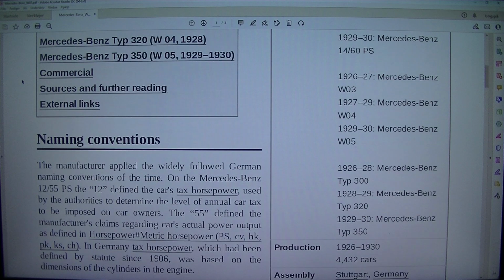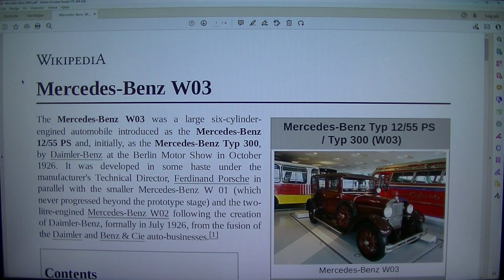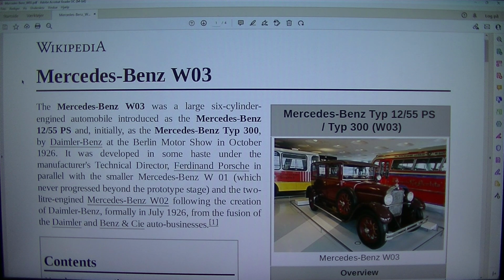Body and chassis body style: torpedo-bodied Tourenwagen, 4-door Pullman limousine. The Mercedes-Benz W03 was a large 6-cylinder engined automobile introduced as the Mercedes-Benz 12/55 PS and, initially, as the Mercedes-Benz TYP 300 by Daimler-Benz at the Berlin Motor Show in October 1926. It was developed in some haste under the manufacturer's technical director, Ferdinand Porsche, in parallel with the smaller Mercedes-Benz W01, which never progressed beyond the prototype stage, and the 2-liter engined Mercedes-Benz W02, following the creation of Daimler-Benz, formally in July 1926, from the fusion of Daimler and Benz.